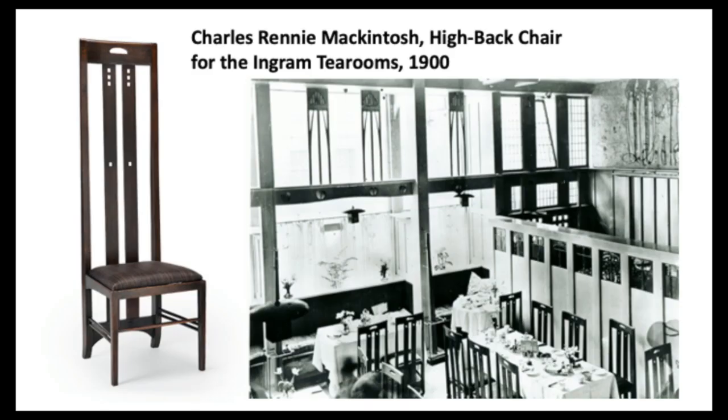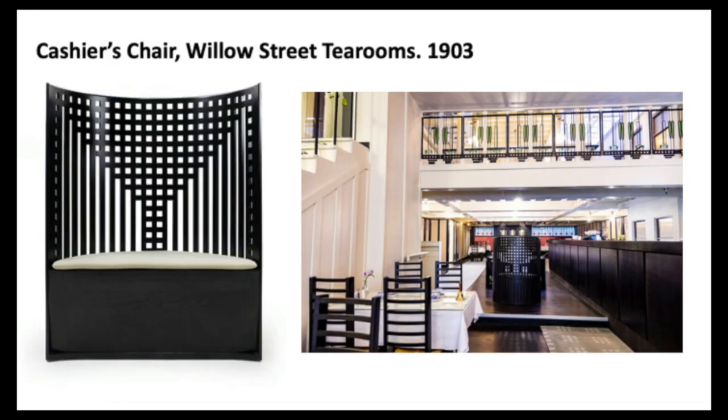And this is another high back chair that he designed for the Ingram Street tea rooms. It has a severely elongated back, and small squares pierce those tall central slats. And this is the cashier's chair for the Willow Street tea rooms, with a stylized willow tree in the stylized back.